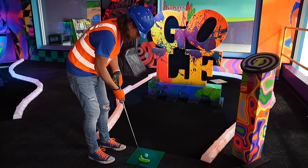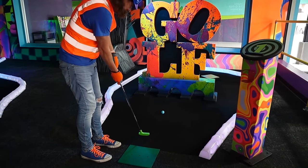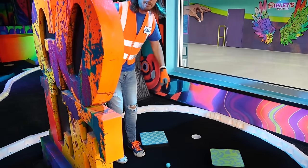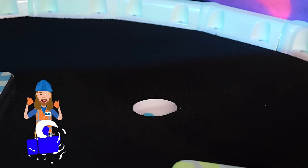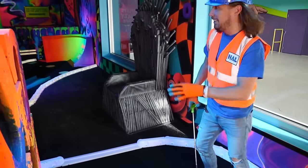Here we go. So line up your swing, get a good stance, and swing. Just like that. Let's find out where it went. Ooh, kind of came close. Maybe we can get this in two shots. And swing. Yes, we've got it in two. Oh, come on. On to the next one.